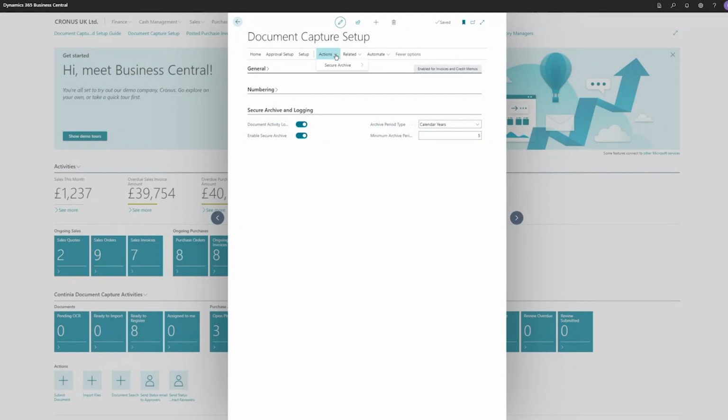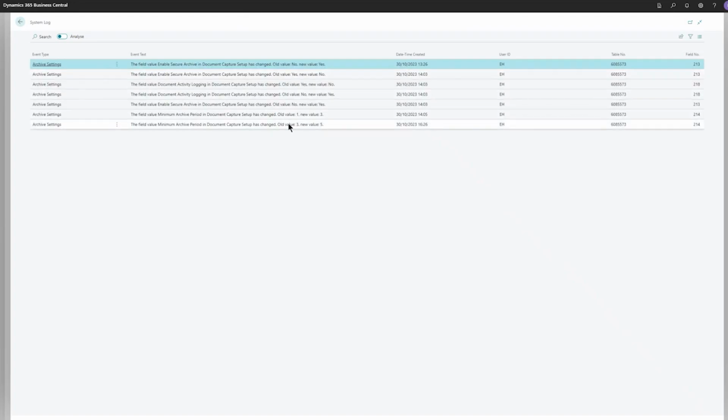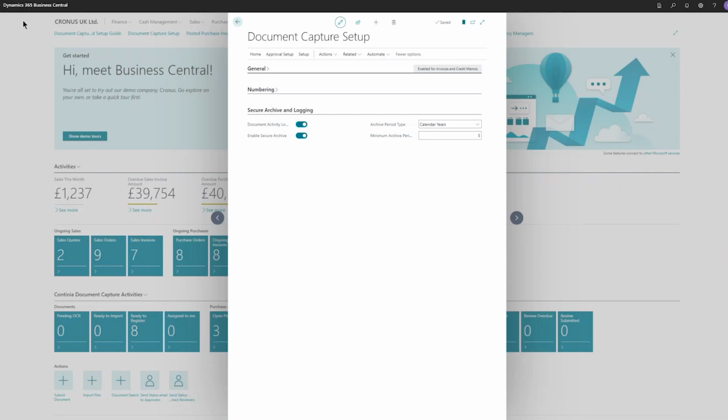We have some possibility to look up the system log to see if somebody changes the settings, turns off the archive or turns it on, or changes the settings. You can see I changed my minimum archive period from 3 to 5. I did it right now, and it was done by EH. My username, Esther Henderson, is the current user. So we have a good look here.